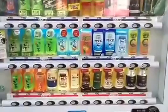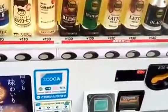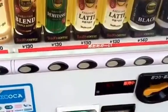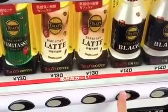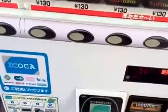So this is one of those vending machines. A little bit of a closer look. It's kind of cool because at the train stations you can use your little card. And the red drinks are hot, blue drinks are cold. I'm gonna get a hot coffee. That actually looks kind of fun too.